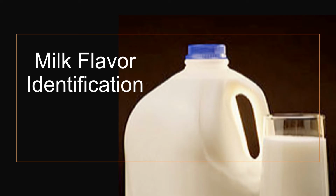Milk quality is at its best fresh, direct out of the cow. We're going to learn in the next section about how quality can be impacted before it leaves the cow and after it leaves the cow.